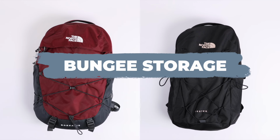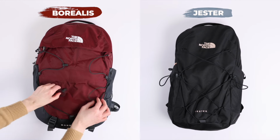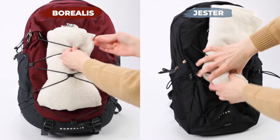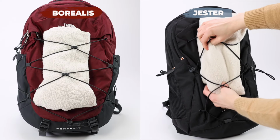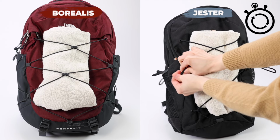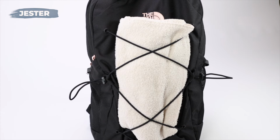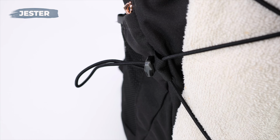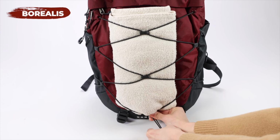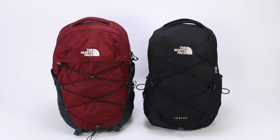Another major difference is with the bungee storage system. The secret weapon on the Borealis are the hooks in the middle of the bungee that allow you to quickly attach items. These hooks are missing in the Jester, and because of that, it just takes longer to attach items to the bungee. Another difference is that you have 2 points to adjust the bungee on the Jester. As a result, you have this extra cord hanging on the sides, while the Borealis has just 1 attachment point at the bottom, which gives the bag a cleaner look, and you have a much less chance of something snagging.